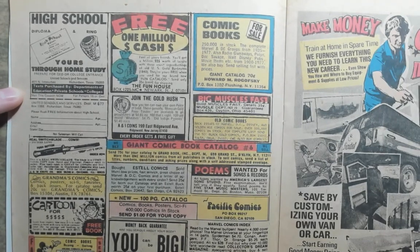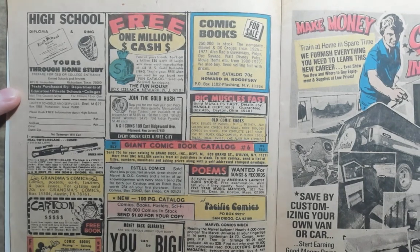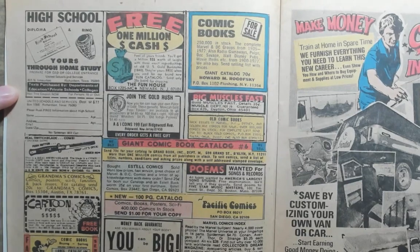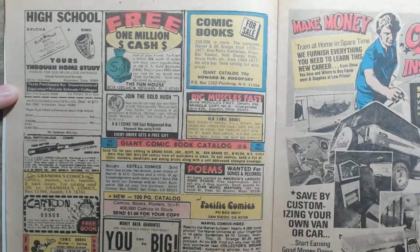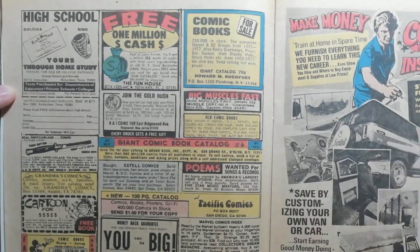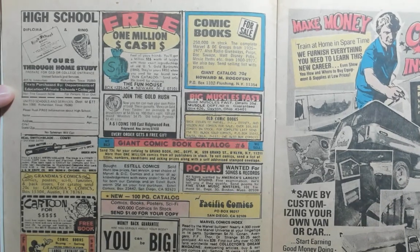You'll get $1 million worth of laughs with these exact reproductions of old U.S. gold banknotes, 1840. They're yours free when you send for our brand new fun catalog. Yeah, Ringo, exactly. Comic books for sale, 250,000 in stock. The complete Marvel and DC groups from 1935 to 1977. For real, the complete? All of them? Including, like, Marvel Comics #1 and all that?